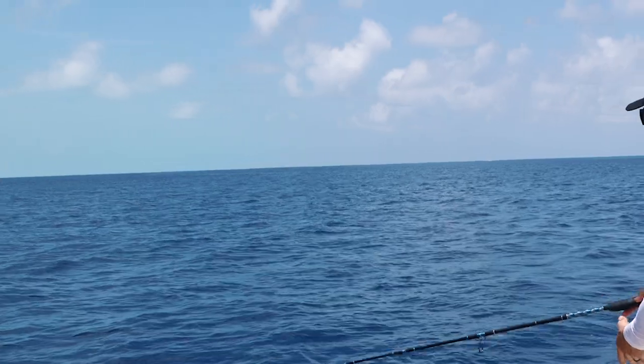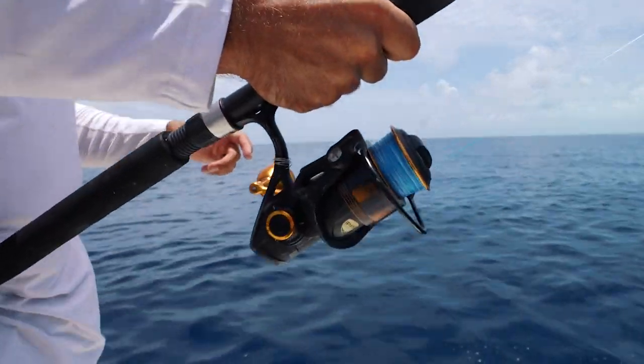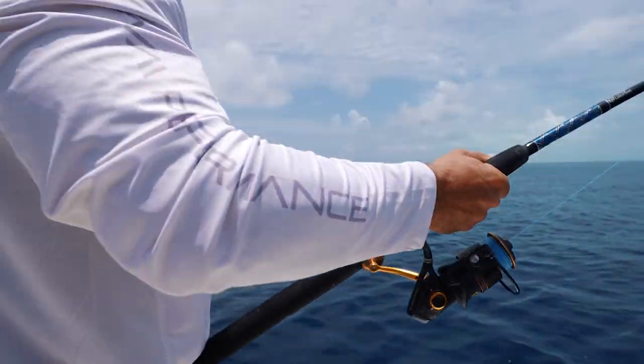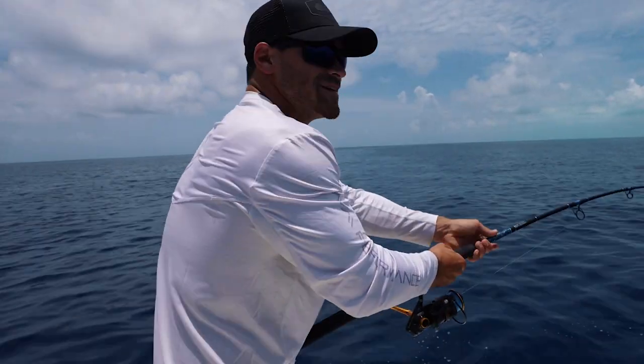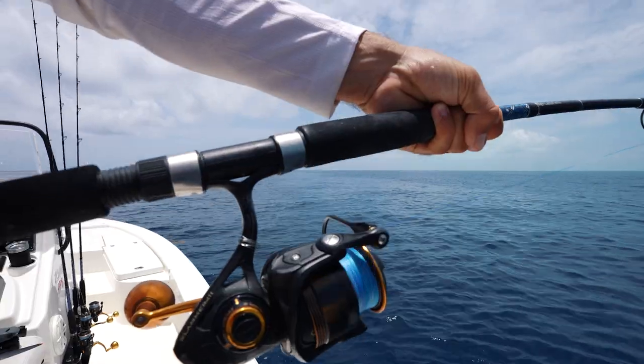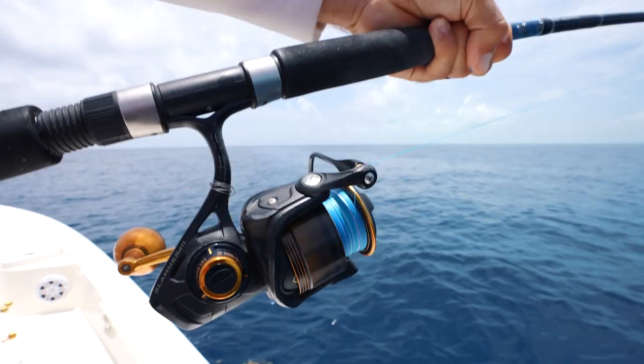Come on. Come on. Okay. Permit on, baby! Woo! Oh my god. Did you spot lock? I haven't been this excited to catch a fish in a really, really long time. I'm not even gonna lie, man. Wow, man, talk about a fight.